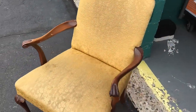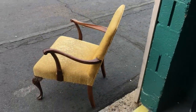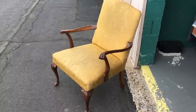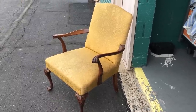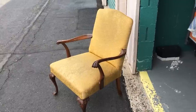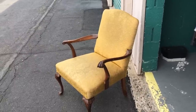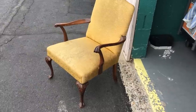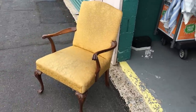So that's going to go into storage for now. We'll throw this away. And then we'll be back to see that some other time. Can't you just see that next to an occasional table with a cathedral radio and the Kraft Music Hall Hour featuring the Boswell Sisters and Bing Crosby just booming out as you read your Saturday Evening Post? It's a beautiful chair.